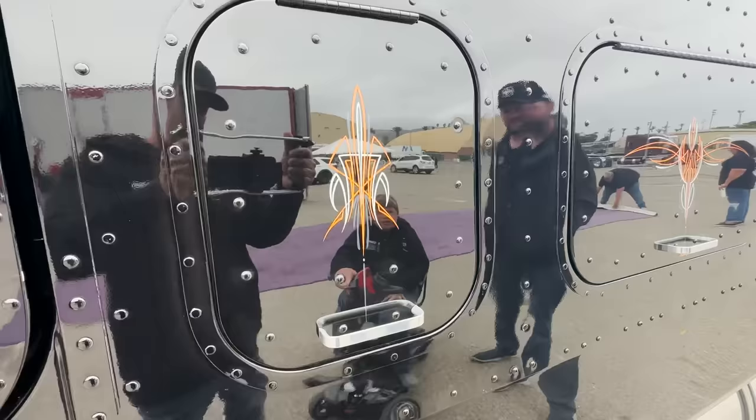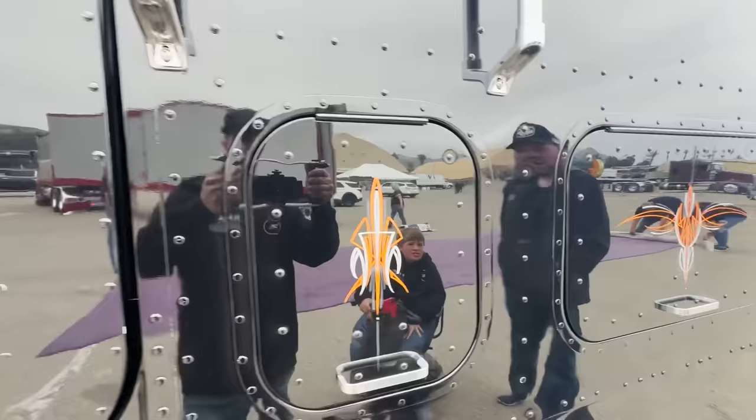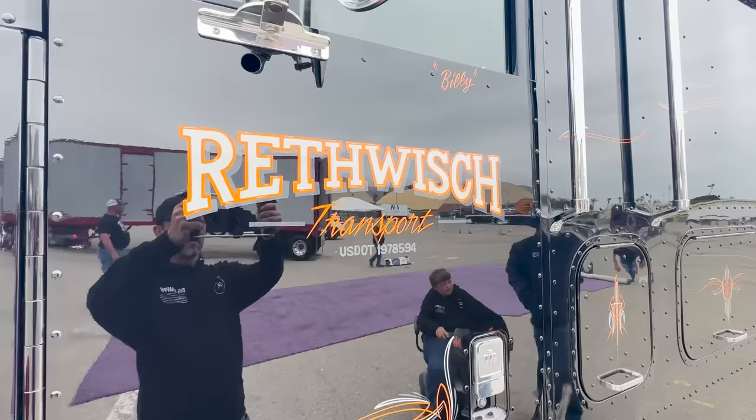Yeah. All of those are all hand done. It's all hand done pinstriping. All right, hand done. Who did that? A guy out of St. George, Utah. Okay. It looks good.